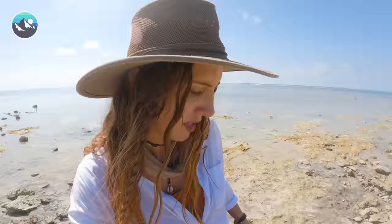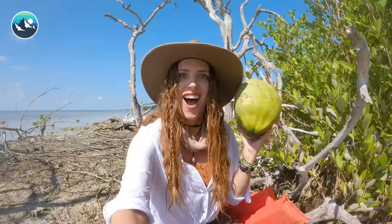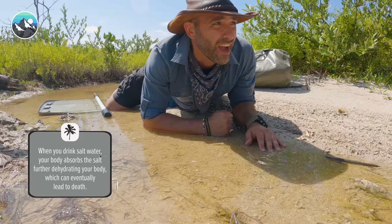I'm a little hesitant right now. Holy cow. I've seen a lot of different mangroves, and there's something in the tree over here, actually. A coconut. What? Yeah! What is that? A coconut! That is a lifesaver right there. There is a flow of water coming from the interior of the island.